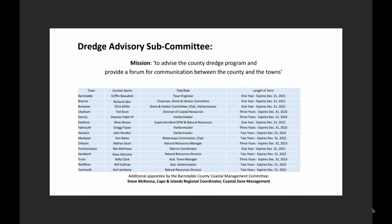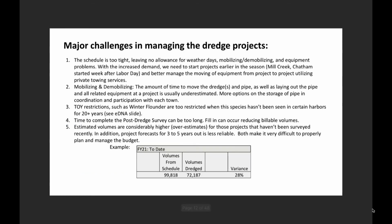So we're guided by an advisory committee. Each town has a representative. This was up and running for many years, then it died for about 5 or 6 years, and we just restarted it again this past March. So we have all of the stakeholders involved that help us and guide us along in terms of the scheduling and other things. Next.